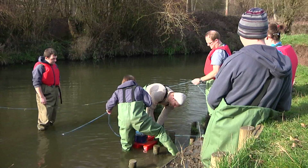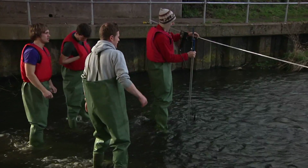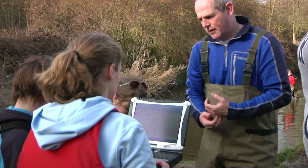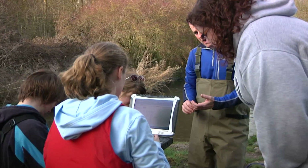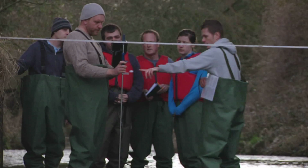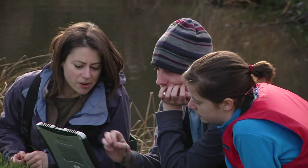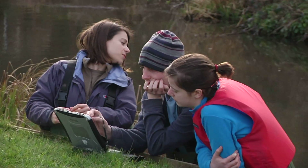It's the important bit because when you use the equipment, learn how to set it up, find out where it works, which situations it won't work, what might cause data errors, all of these become more meaningful and are easier to understand when you've used the equipment in the field for yourself. That's only possible if you have relatively small group sizes and you've invested in teaching resources.